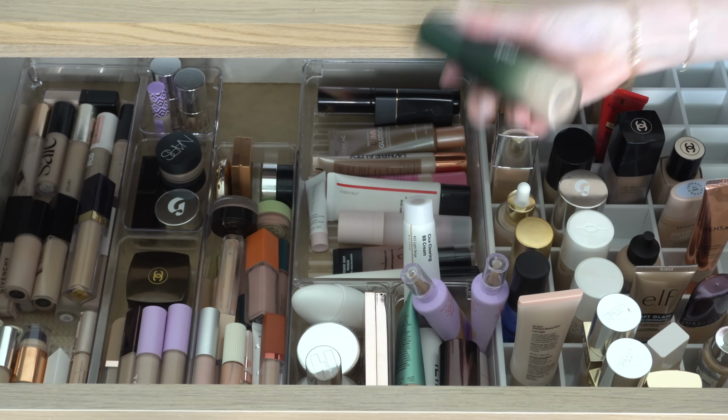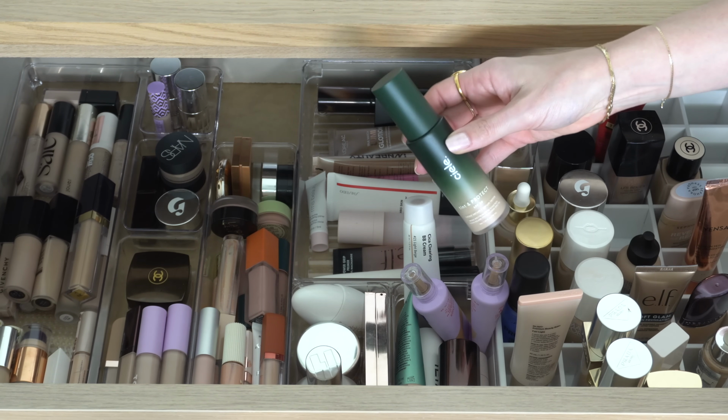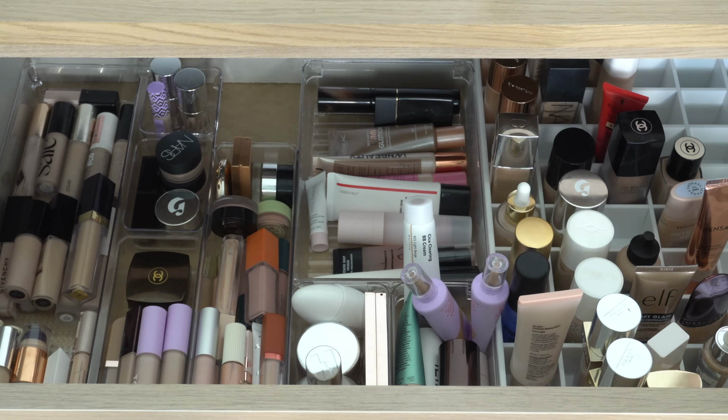Maybe we'll put this in actually, the Ciele Tint and Protect. It's been a little while since I put this in, and this is really good, lightweight for every day. It's SPF 50. I think we will also put that in there, and then maybe one more also.